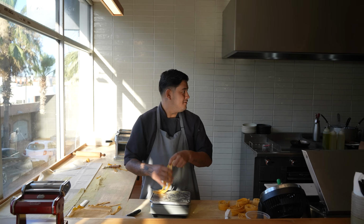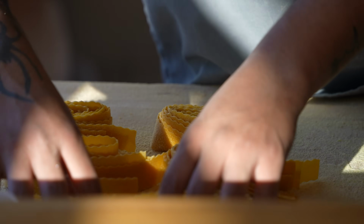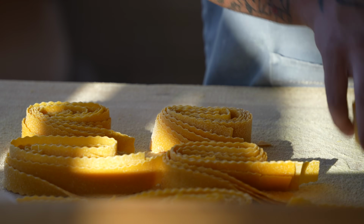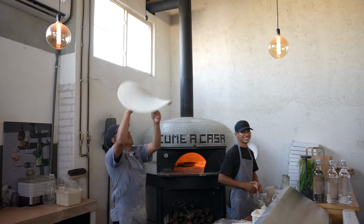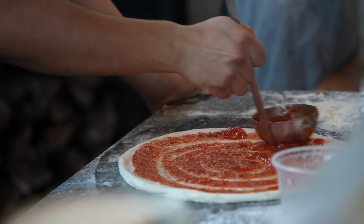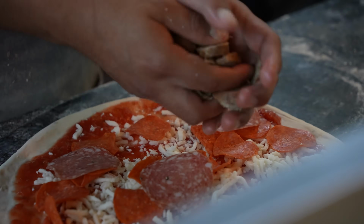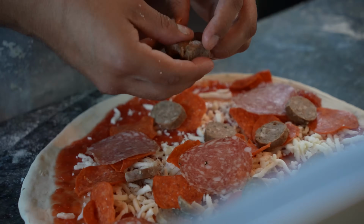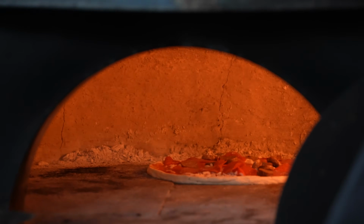Yes. It was delicious. But as I was thinking about it, I was like, Come a Casa. What does that mean? Because come means eat in Spanish. A means kind of like to, sort of. Come a casa, eat in the house. Kind of a weird name for a restaurant. And then if you're an English speaker, it just says come a casa, which also sounds weird. Sounds Japanese. Which we are in an owner's Japanese house. Yeah, this is all coming together again.